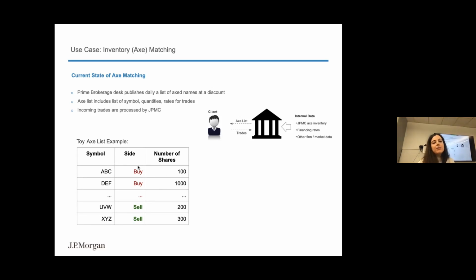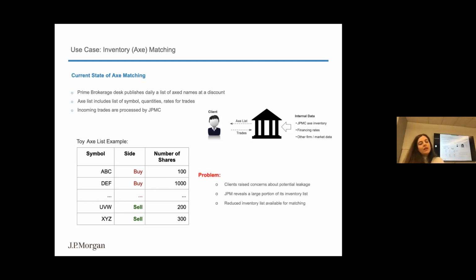So imagine that the bank has its own inventory, and every day they send this inventory to a lot of clients, which are usually hedge funds. And the clients look at the list, and if they want something, they come back to us and say, hey, I want to buy this or I want to sell this, okay? So this is how it works today.